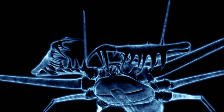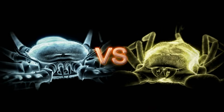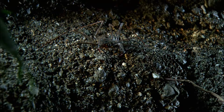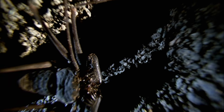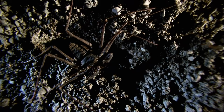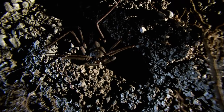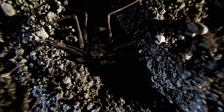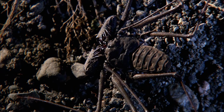When an Amblypygid clashes with a red forest scorpion, the holy grail is survival itself. The Amblypygid is a rainforest Frankenstein. Part spider, part scorpion.